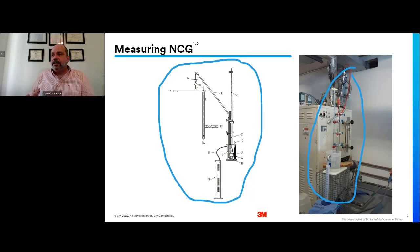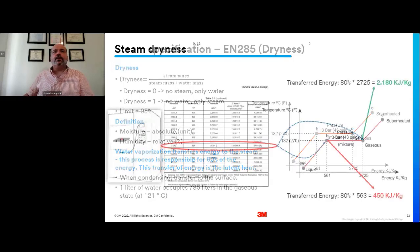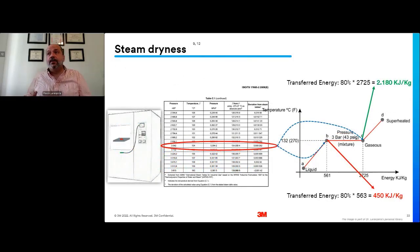So it can be measured at installation and can be measured whenever you want. Dryness of the steam also can be measured, and also needs to be assessed. The reason is that when we talk about steam, we want to go from the liquid to the gaseous phase. There is a difference between liquid changing to a gaseous solution, then 100% exempt of condensate, and then superheated steam.